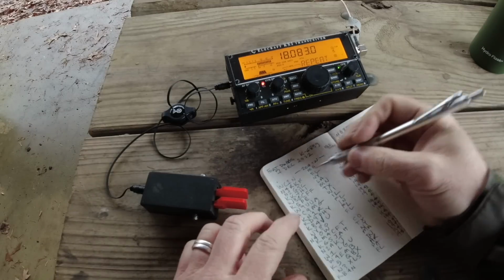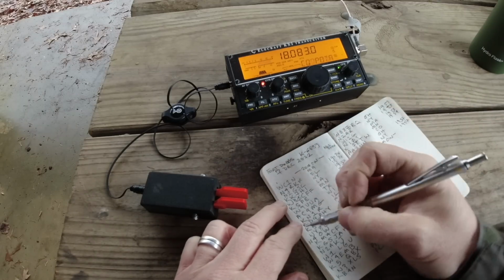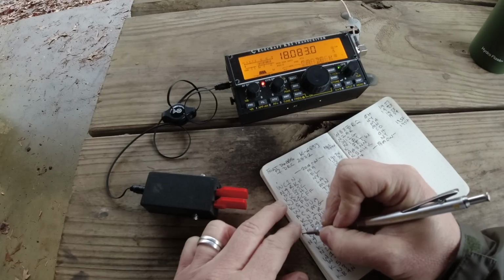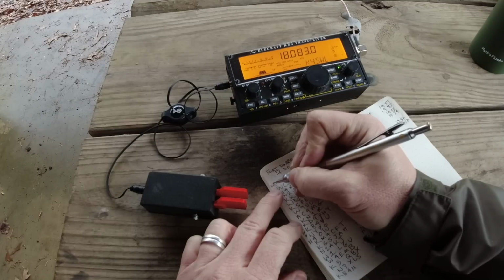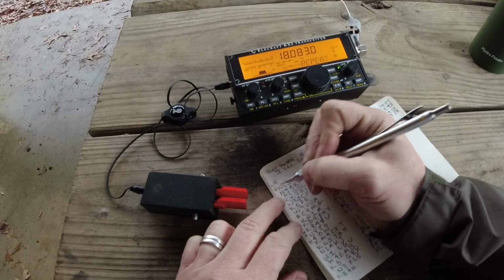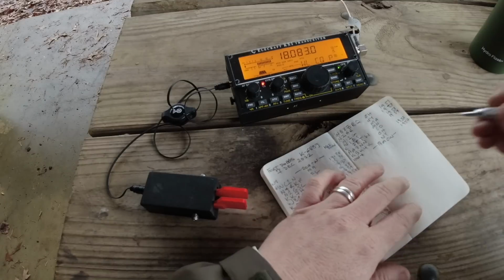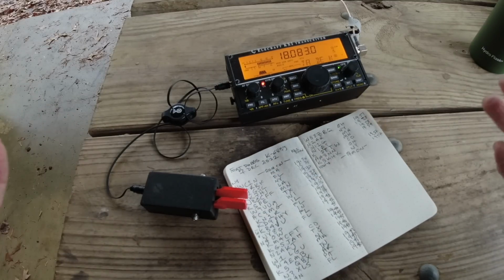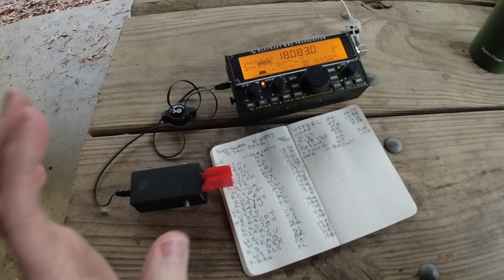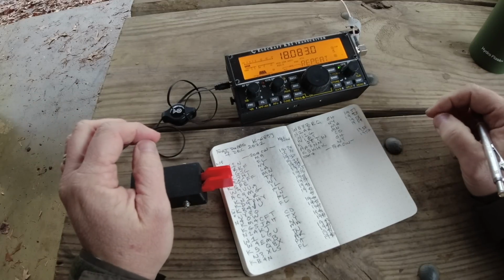And my first 10 here, 1, 2, 3, 4, 5, 6, 7, 8, 9, 10. That's just insane. I'm sorry. This is so much fun. People ask why QRP is fun. This is it. It's hard to believe that you can do this with just so little power. Now, there is a big difference.